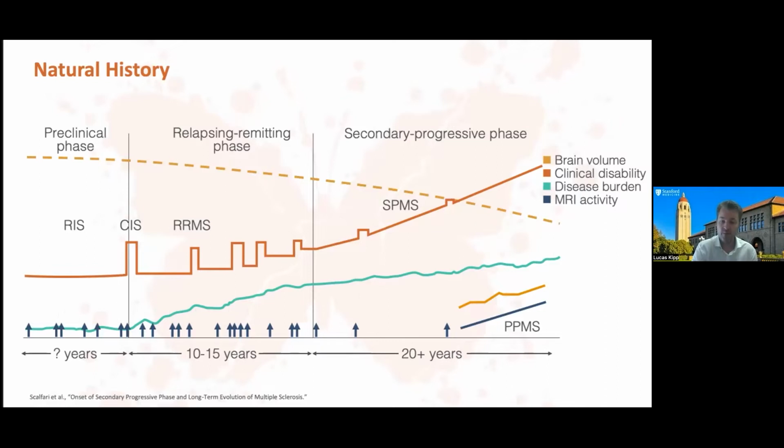Now, in both forms of progressive MS, while MRI lesions are generally no longer forming, what we do see is ongoing brain volume loss. Brains are shrinking at a much faster rate than we'd expect than the general population. And so this is one of the proposed explanations of why the disease is worsening even when the MRI isn't changing.